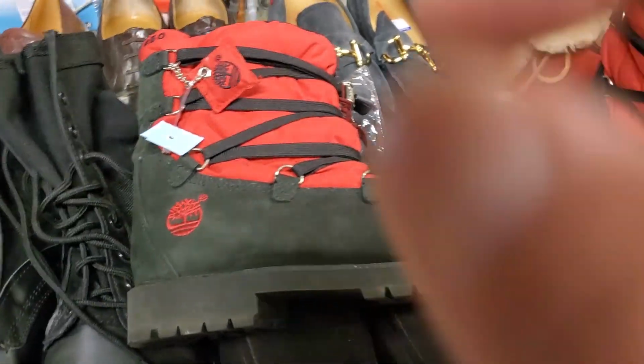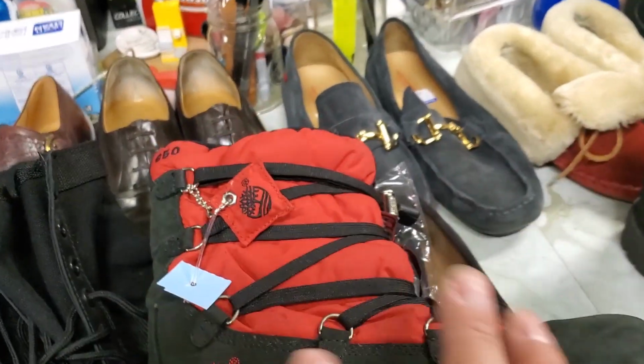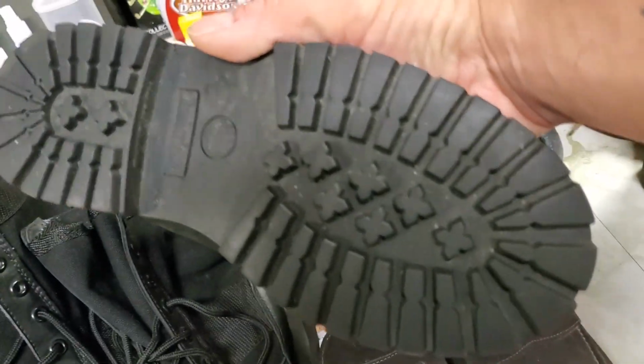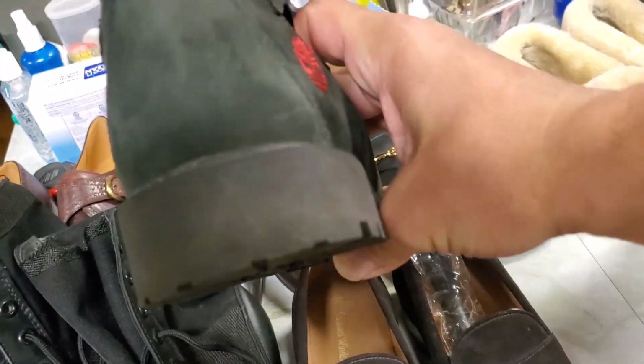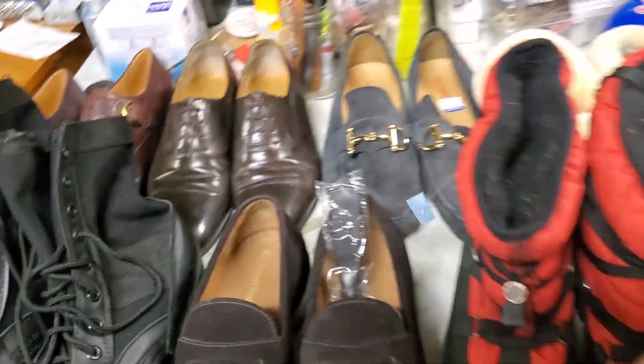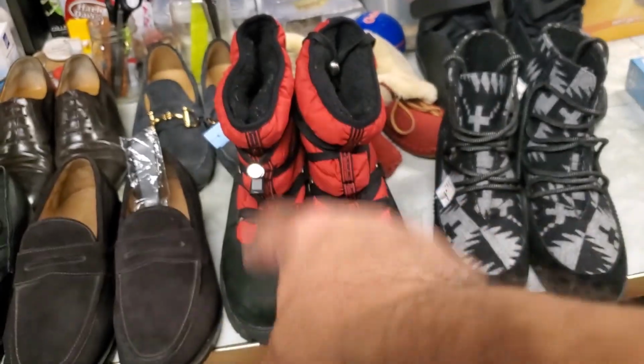I know that these are worth a decent amount. These are the Timberland 650s. These are waterproof for snow and stuff like that. These are in really, really good condition. There's no wear on the heel. These are like brand new. Somebody probably bought them and didn't like them. So I'm guessing that these are definitely worth at least $50. They may even be worth more than that.